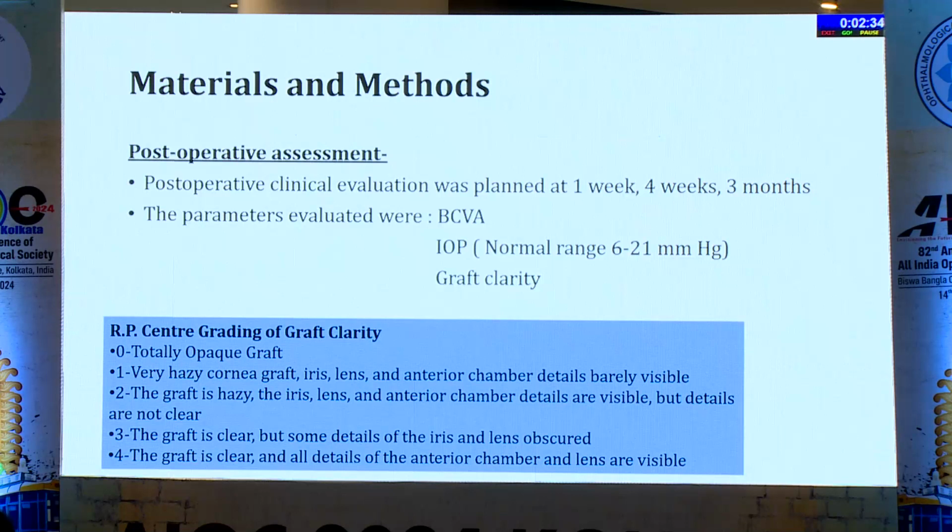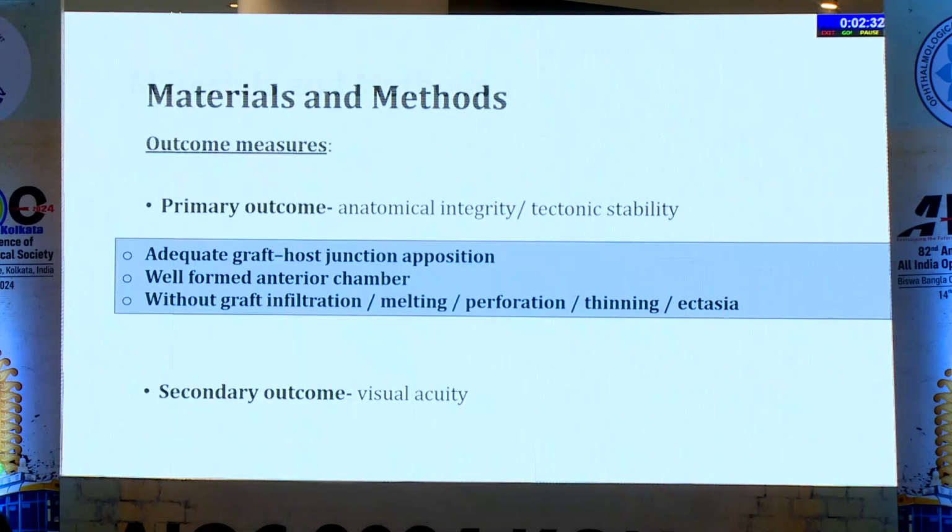The parameters evaluated were BCVA, IOP, and graft clarity. The primary outcome measured in the study was anatomical integrity, which was defined as adequate graft-host junction opposition, well-formed anterior chamber, without any graft infiltration, melting, perforation, thinning, or ectasia. The secondary outcome studied was visual acuity.